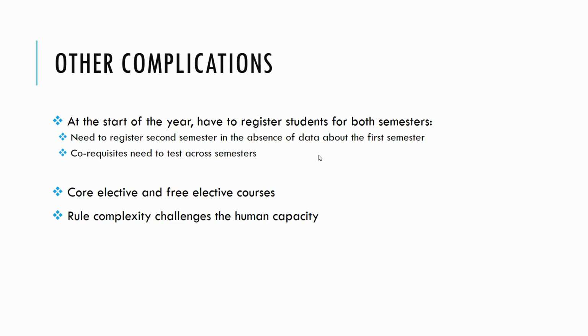in the first semester. Additionally, we have the complication that together with the core courses, we also have core elective courses. That is, there's a defined set of courses from which students must choose a limited set of credits. We then also have free electives, which means students must complete a minimum number of credits of courses outside of the core or core elective courses.